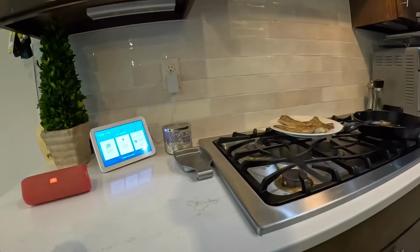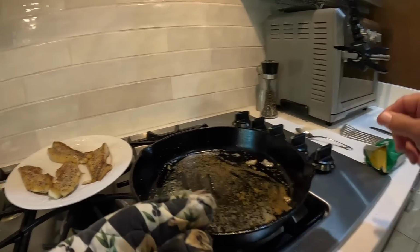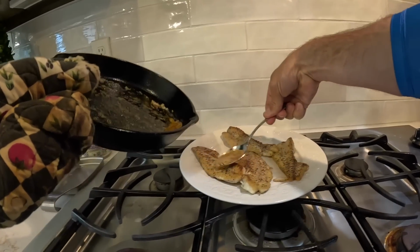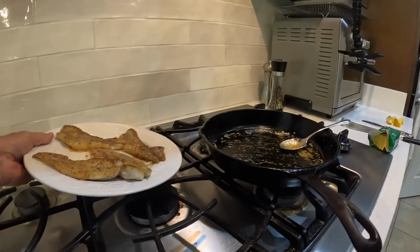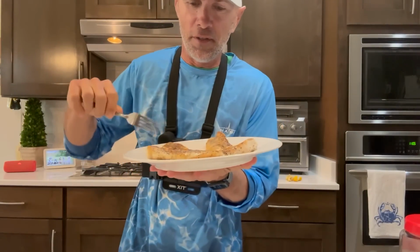All right, got to get a pot holder because this handle in this pan gets super hot. Can't hold it. All we're gonna do is top our fish with this brown butter. All right. Smells like heaven. All right, here we go. It's the finished product. That's it. That's all there is to it.